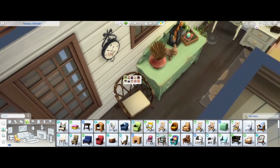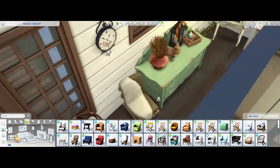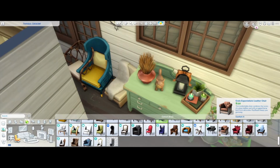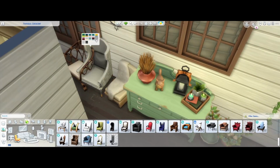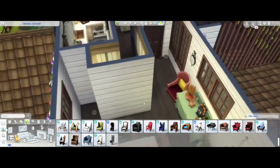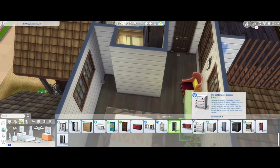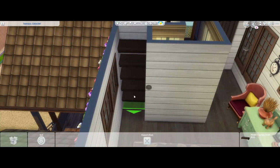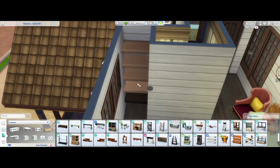Adding a little clock, a nice little seating area here. I love that chair from Snowy Escape. It's so pretty. I haven't had a chance to use it anywhere though. I went with this armchair from the new Paranormal stuff pack. I think it worked well in the space in terms of keeping the colours together and also matching the style of the rest of the house.